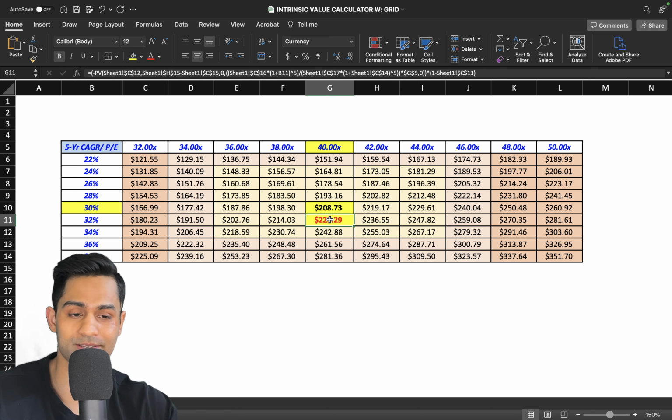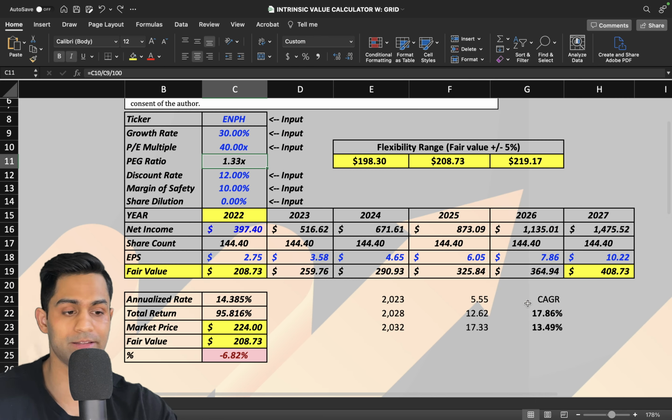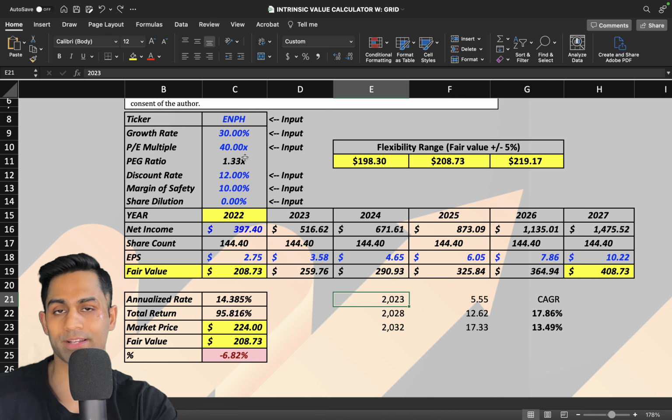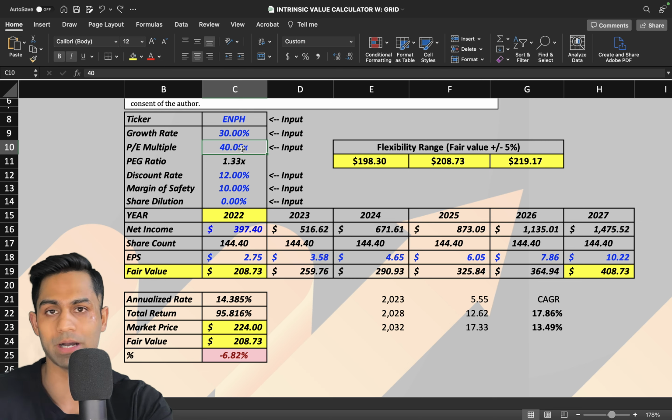This is what priced for perfection means: you are trading at a valuation which is incredibly high, and the expected forecast is also significantly higher. So if you are somewhat conservative, and even analysts believe that the growth rate is going to be 17, 18%, and yet the stock price is trading like it's going to grow 30% over the next 5 years, trading at a 40 times PE multiple. And there's nothing wrong with that. It's just that we have to understand where the valuation really is for a company.